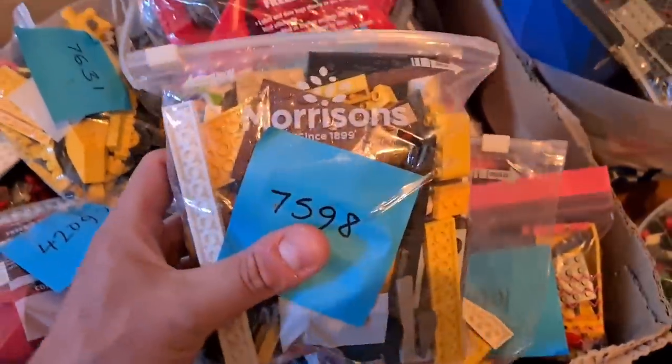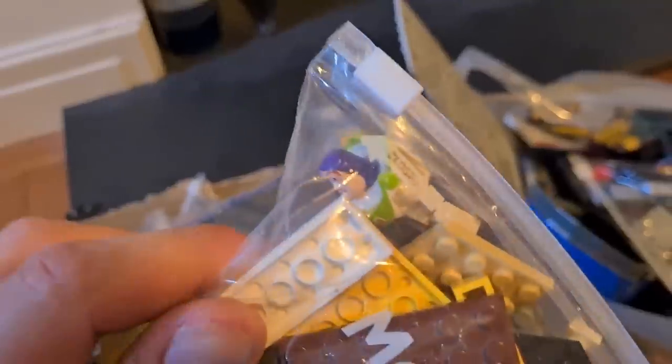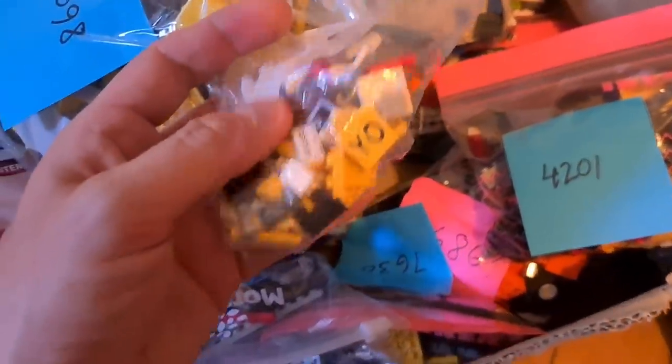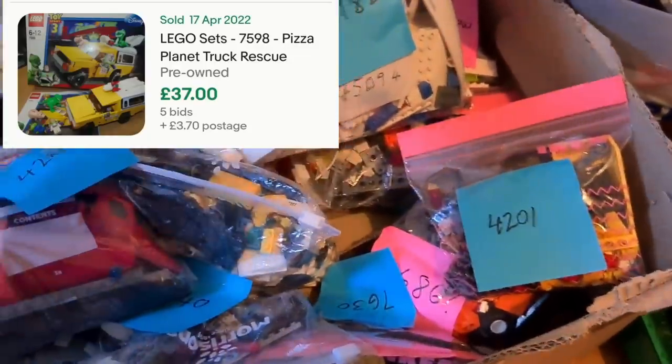Sets like this one, though, I'm having a closer look, and I'm having a look at some of the minifigures in there. Off of Toy Story there, you've also got Buzz Lightyear tucked away at the top there. And then I also found this little bag of bits and pieces, and in there was a little Pizza Planet sticker. So I was able to identify that set.